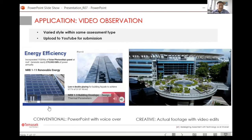Okay, so this is a very typical PowerPoint presentation. You can see that they put in all the technical facts and they are just voicing over and presenting as they would in a face-to-face presentation. So the key thing is, if your own subjects have, or previously had, face-to-face presentation as an assessment mode, I think it is really a low-hanging fruit that you can just use this and literally plug and play.